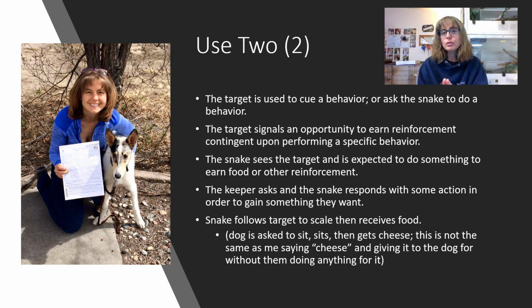So the difference between number one and number two that I've just gone over, in dog terms, if you have a dog, is the dog is asked to sit, the dog then sits, and then the dog gets cheese. It's not the same thing as me saying the word cheese and then just giving the dog cheese without them having to do anything for it.